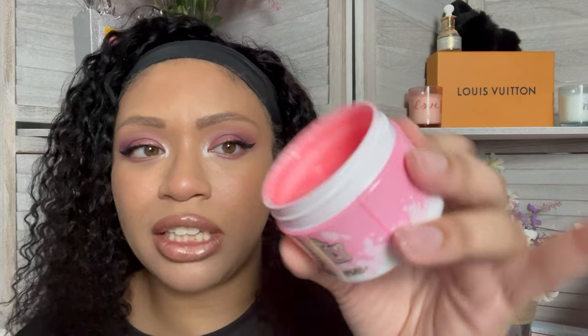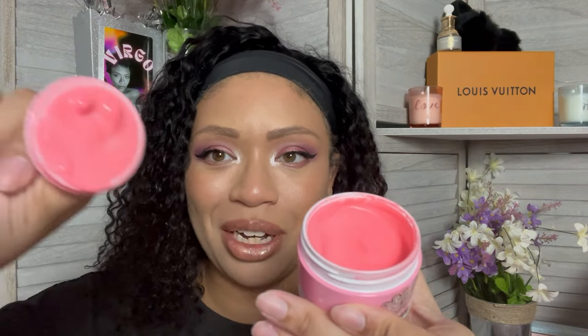You know what? This actually smells like something I've smelled before. It's giving Bath and Body Works. I don't know, but it smells like something that I've had from Bath and Body Works. This is what she looks like. I don't know how I feel about a pink makeup remover. I'm not gonna rub this into my skin, you know, like I do cleansers. I just don't feel like running and going to the bathroom and cleaning up and coming back.